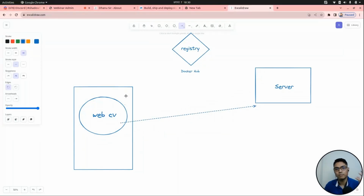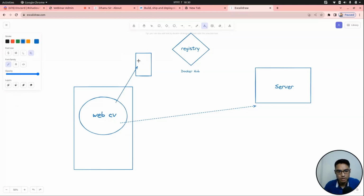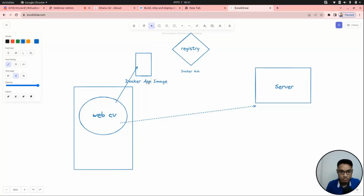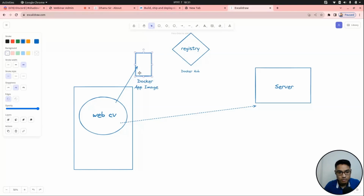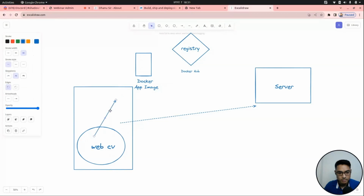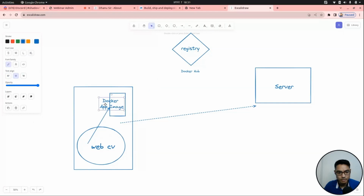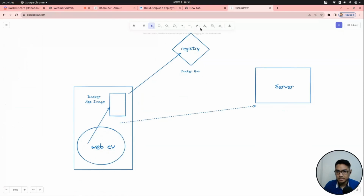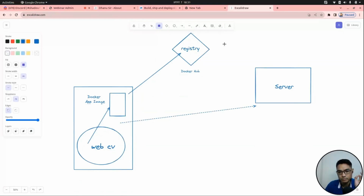When we use Docker, we package something called an image. We package something called a Docker image, or more specifically, an app image. We do this on our machine as well, but I'm showing it here, because it will probably be better. Here is the Docker image, and this image I will push here. Now there is something called CI/CD. We just saw CI/CD.